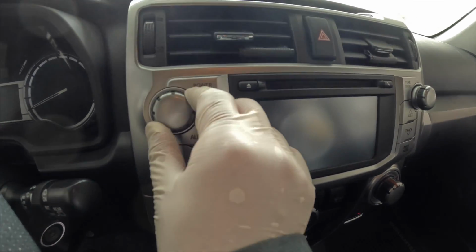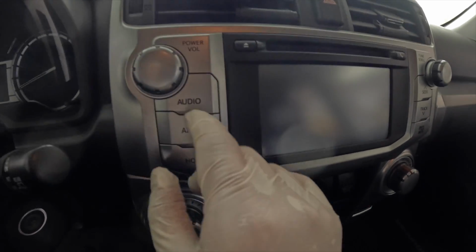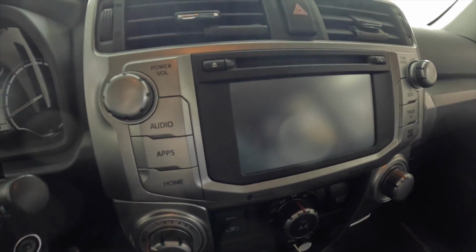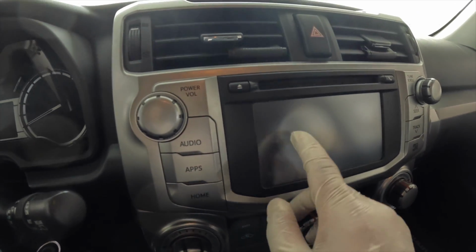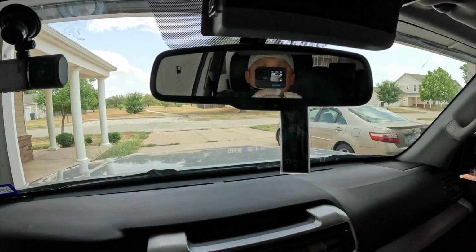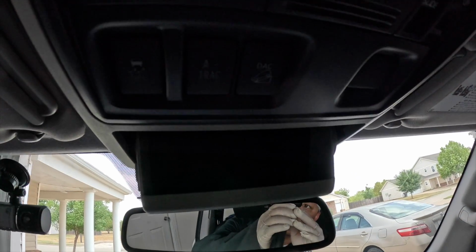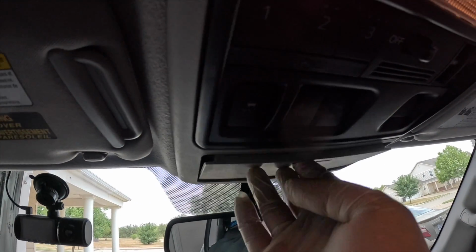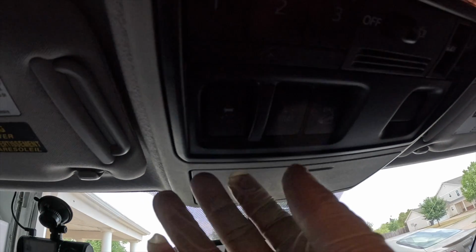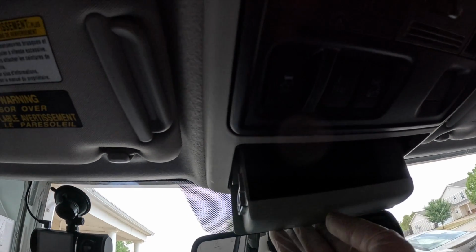Now up here you have your power and volume button for the radio system. This vehicle has a navigation system, but it's pretty primitive for 2017. I'd rather just use Google Maps from my phone because it's so much better quality. We'll move up here. So again, this is not the TRD Pro. If you had a TRD Pro, you had extra knobs up here where this sunglass holder is at.